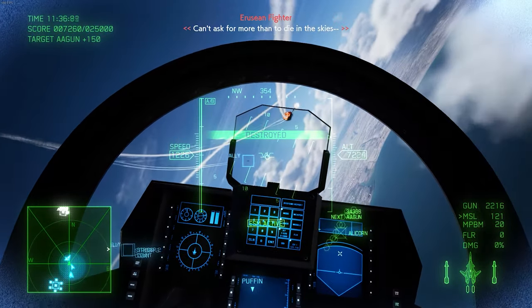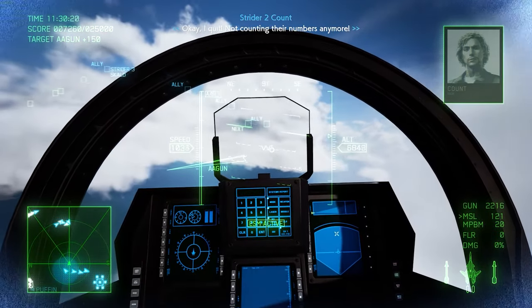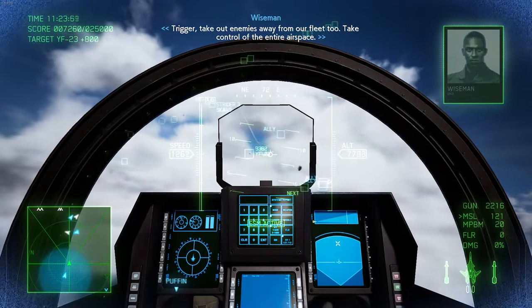We dodged it. How many partners to dance with? Okay, I quit. Not counting their numbers anymore. Trigger, take out enemies away from our fleet too. Take control of the entire airspace.